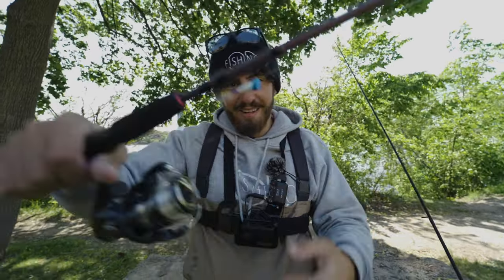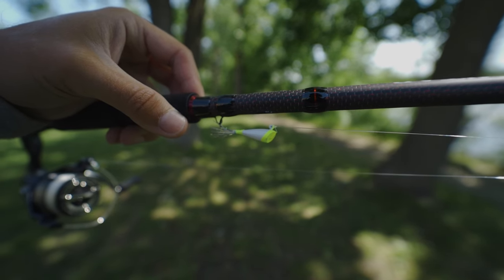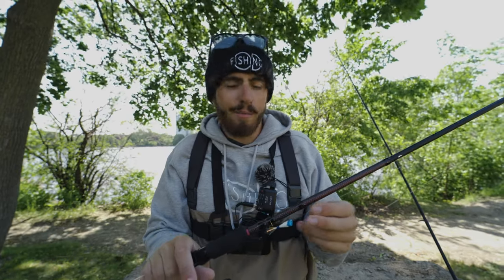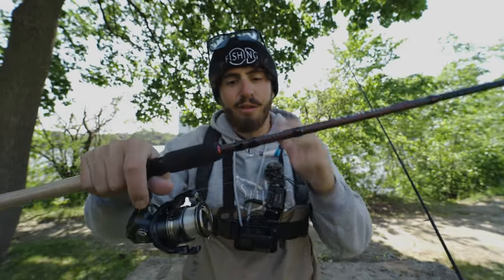Oh yeah, I didn't go over the shad dart. We're using shad darts today. I believe these are quarter ounce shad darts. I could be wrong. Do you know by heart what they are? Bernie, what he does? I believe these are quarter ounce. They could be 3/8, but I believe they're quarter ounce.